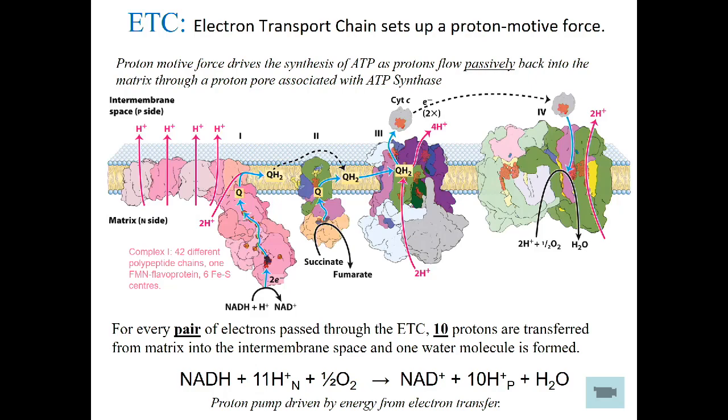It goes around, and I want you to notice that dashed line there, here from Q, is not going out of the membrane. It's stuck in the hydrophobic domain. You'll see why, because Q is a hydrophobic molecule, in a moment. There it is going around complex 2. It can then transfer the electrons and protons to complex 3.